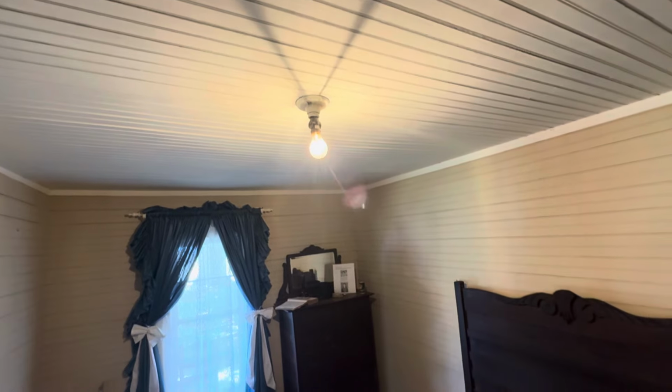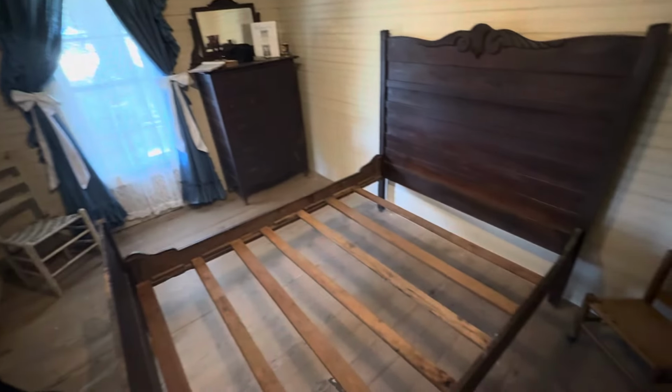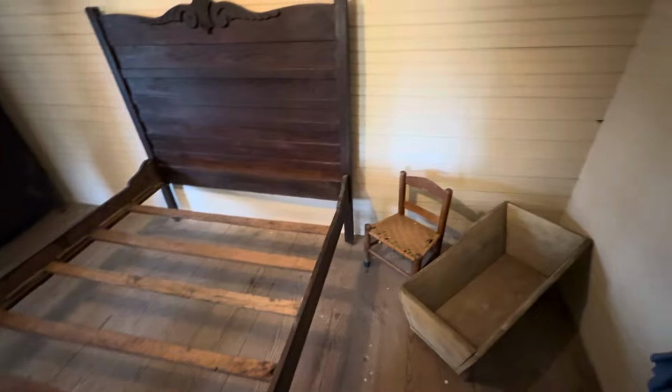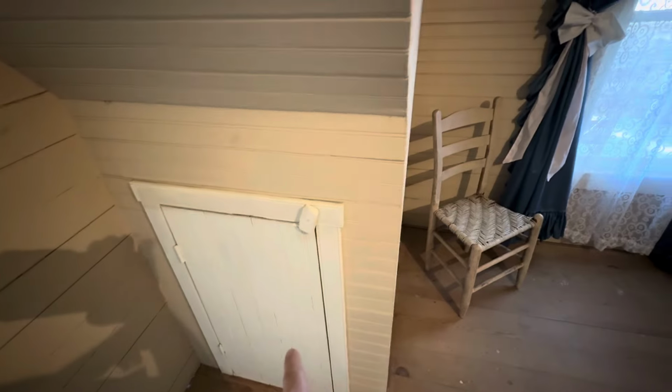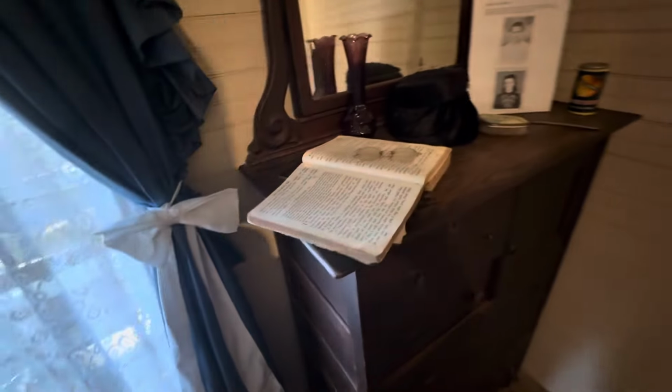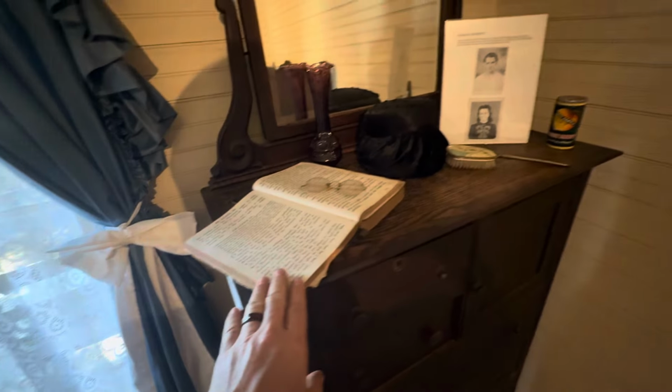Yeah, that's an old halogen bulb, so that's kind of original. But look at the bed. Yeah, and these old houses were notorious for having awesome storage. This was a little storage area, and this was part of it upstairs to get upstairs to this house. But here's an old book. That's the old Bible. Here is Gracie Dorset.